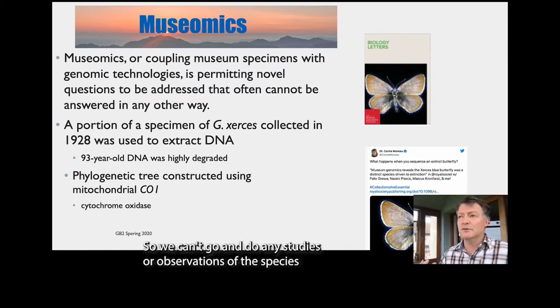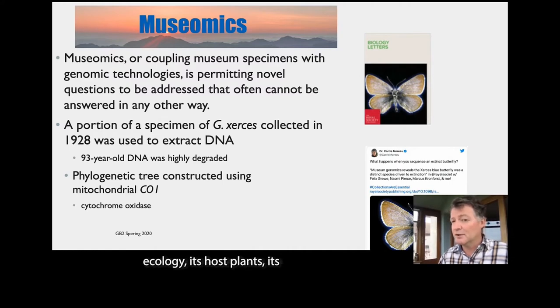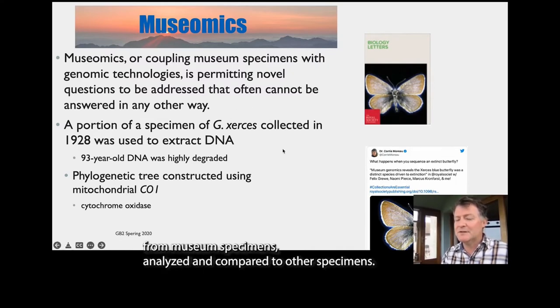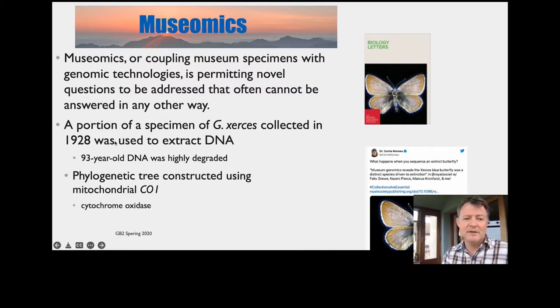So we can't go and do any studies or observations of the species' ecology, its host plants, the caterpillar stages that aren't preserved. But the DNA can be collected from museum specimens and analyzed and compared to other specimens. So this was the objective.